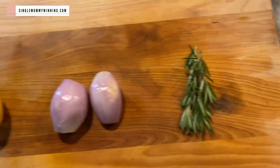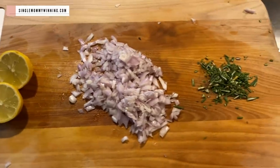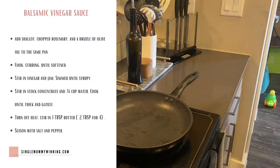Next up was the balsamic vinegar sauce, and with this I just started off by cutting up all of the ingredients, and then I added them to the pan that I just used to cook the chicken.